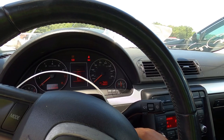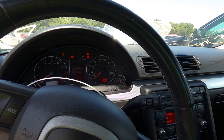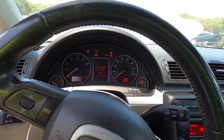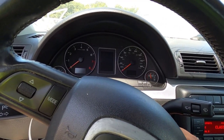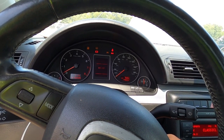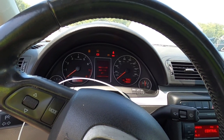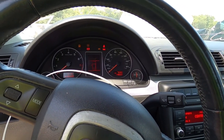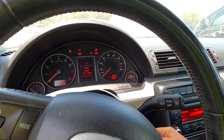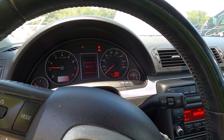That didn't sound healthy. Guys, I think it just popped a timing belt. I'm not even joking. I think the timing may have just slipped. This is a running, driving car, guys. At least it was till I got here. Oh, there.